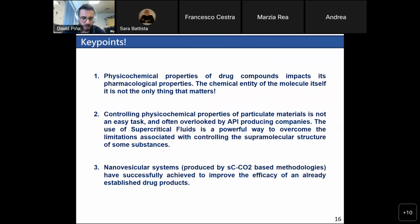Okay, also controlling physicochemical properties is not an easy task, and I have to say that from my experience with different companies, it is easily overlooked by companies that produce these APIs, these ingredients, and then they get frustrated because these APIs don't reach higher levels of clinical studies. And in this way, we could use supercritical fluids to overcome the limitations associated with engineering the supramolecular structure of these substances. And as a last key point, I have shown you a nanovesicular system that is produced with supercritical CO2 methodologies that has successfully improved the efficacy of an already established drug product.